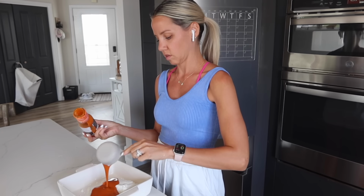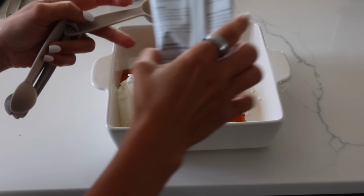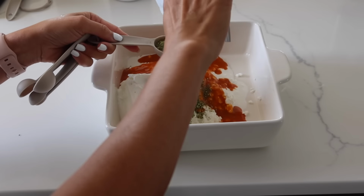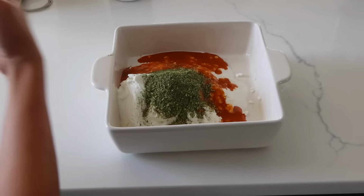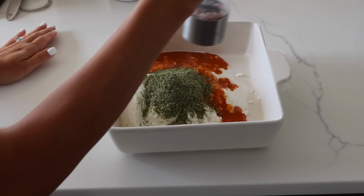And again, I'll have this recipe written out down below as well. But I just use the healthier version of the ranch seasoning. And I also just grab a rotisserie chicken to make my life easy. You can use whatever shredded chicken you have. But it's such an easy and delicious, quick, high protein dip.